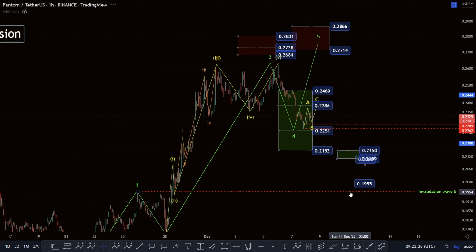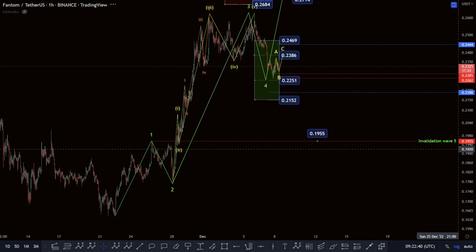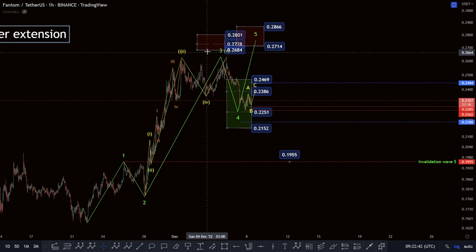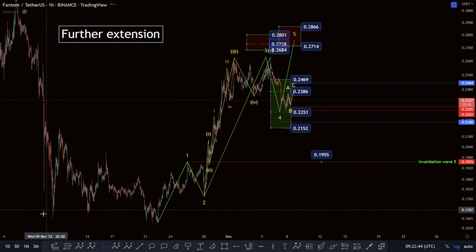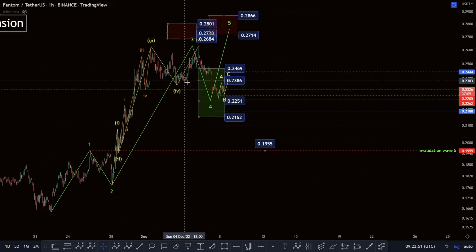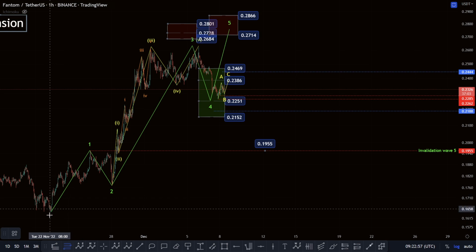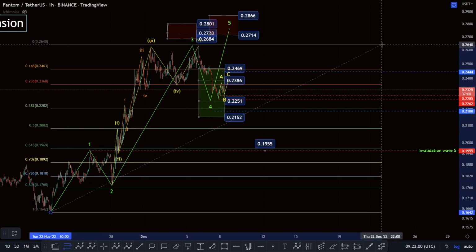And basically, the thing is with this, so let's get rid of this. What we're looking out for is, if this is completed, is it the end of a corrective structure, or is it the beginning of a new move? So if it is the beginning of a new move, either way we're going to complete here, or we're going to complete into this high point here. So we need more evidence for this fifth wave.